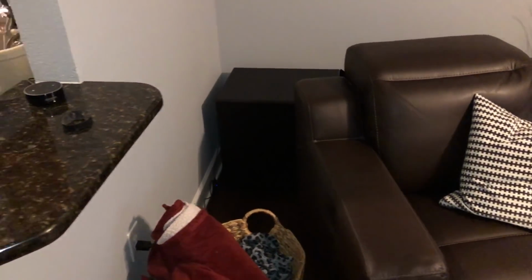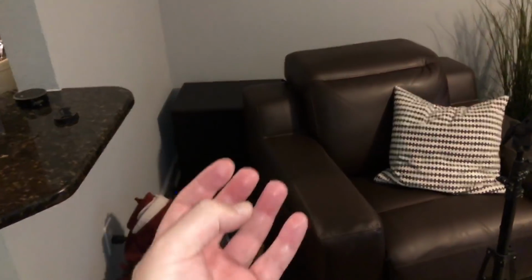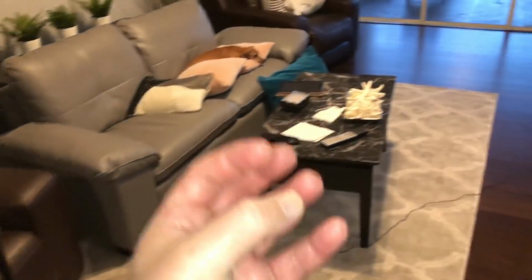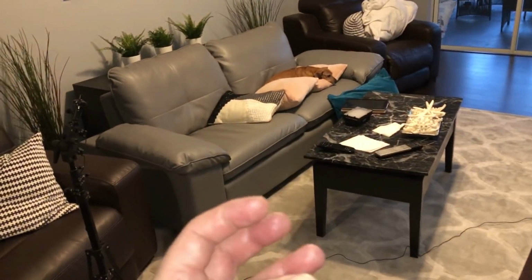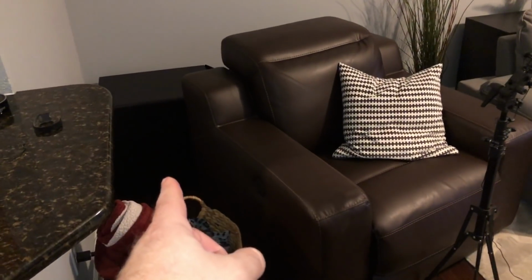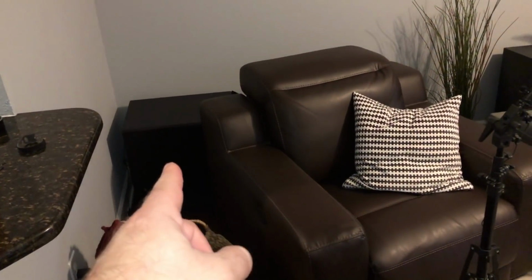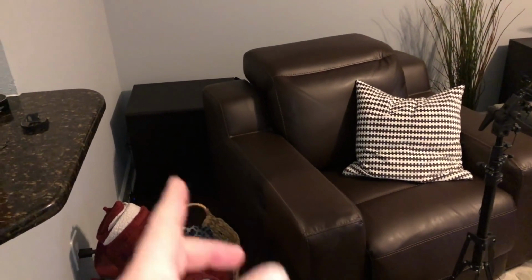I got a wild hair coming back from Jeff's, just hearing how clean and tight and pressurized his room is with a smaller sub. He's putting out way more bass with a smaller sub in his room. It just got me thinking I need to see if I can maximize this, because this sub physically puts out a lot more bass than the old sub.